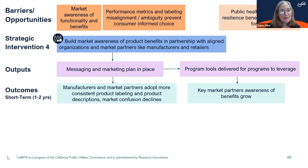So short-term outcomes, we really see manufacturers and market partners adopt more consistent product labeling and product descriptions, and market confusion declines.